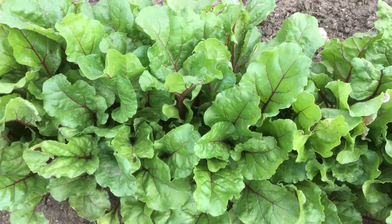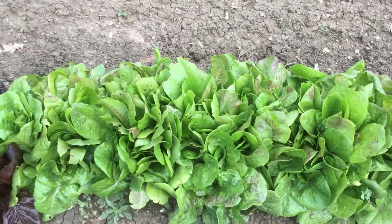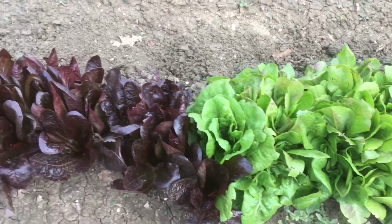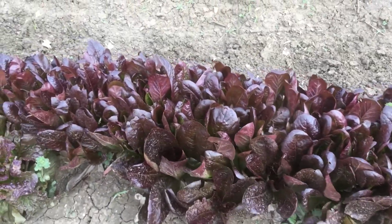My beets are looking really good. My lettuces are looking really good, and I'm kind of glad because I don't know if you guys heard on the news, but there's an E. coli outbreak with a lot of the romaines right now, so I'll just be eating my own. Thank you very much. That is one of the benefits of gardening and growing your own food.